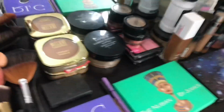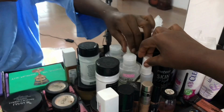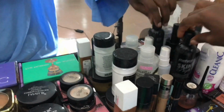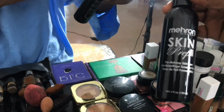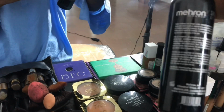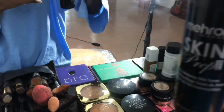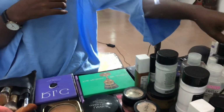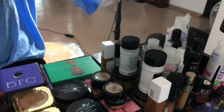So let's talk skincare, okay? I have my cleanser here. I have my Mario Badescu. I have my moisturizer here. And very important for this shoot today, I'll be using this because it controls oil, it controls sweat, and they say it makes makeup last longer under stressful performance. I have a video reviewing this product. I'll leave it here for you guys to watch. And I'm also using my Nivea setting spray today because I want the makeup to last long.